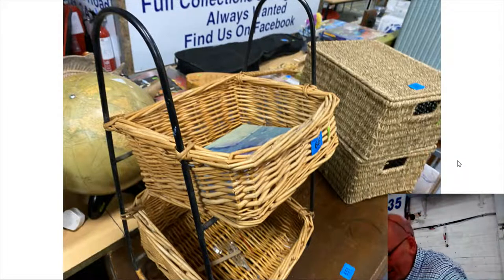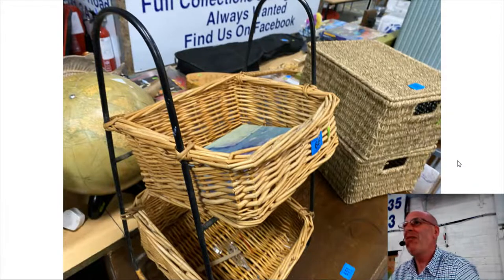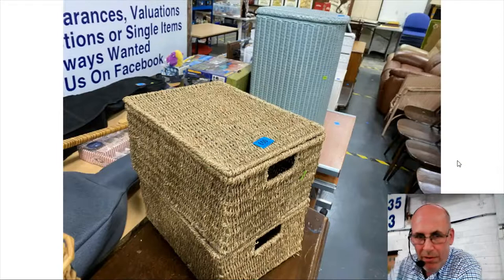Lot number 649, baskets on the stand. I've got £4 bid. Four bid, five anywhere. £5 anywhere on these ones. £5 anywhere. Selling away then at £4. £4 to number 1389 and lot number 650.